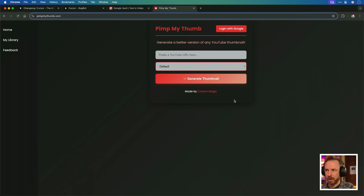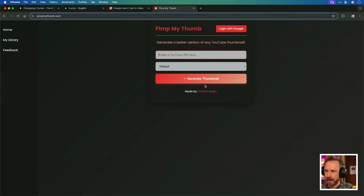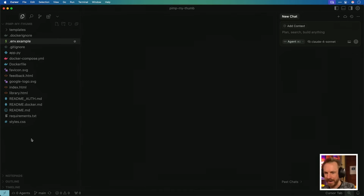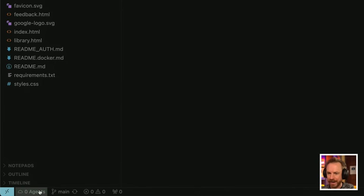You'll see here I've got my little mini SaaS that I'm working away on, Pimp My Thumb, that takes a YouTube thumbnail and makes it better using AI. I've got all the code open up here in Cursor, and I'm going to work on a couple of features with a background agent. So this is how I'm going to do it. Now, first of all, if we go down to the bottom bit here, you'll see 0 agents alive, and you'll also see here branches. Now, what is a branch? Well, a branch is something in your Git repository that you can use to work on different features so you don't overwrite the main code.